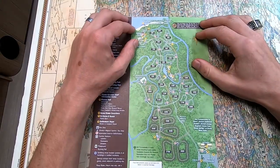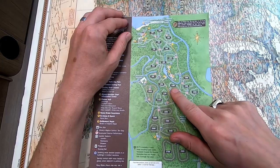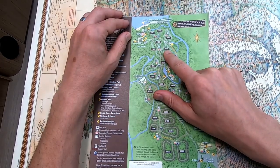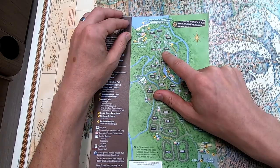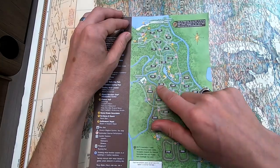But an interesting thing, if you look at all these numbers here, like 1600, 1300, 1000, these are all what they call the loops. So like the 500 loop, it'll be spots 512, 513, etc. And they have different names for the loops.